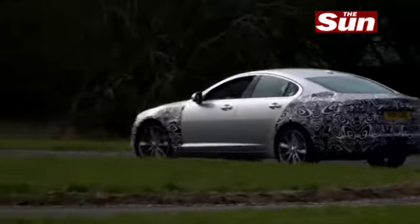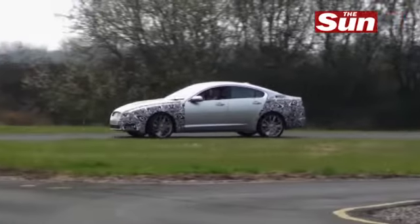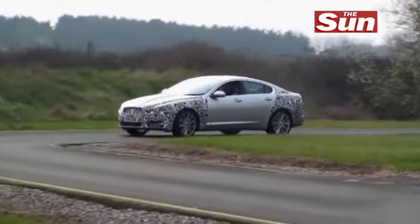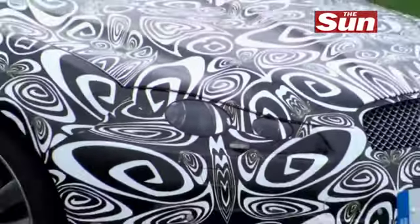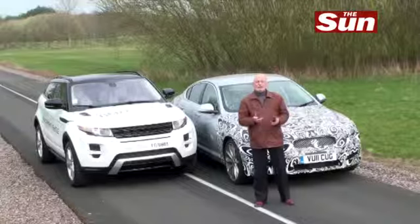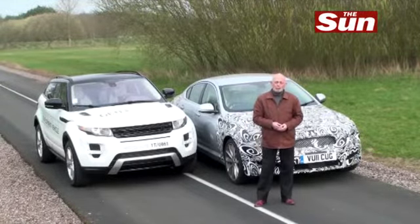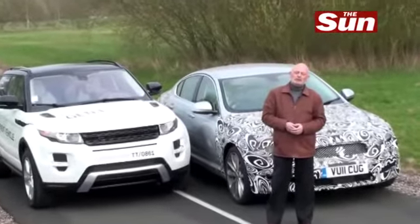Now, I'm sworn to secrecy and I can't tell you exactly how it looks, but I've seen it without the camouflage and I'm happy to tell you it's an absolute stunner. The XF has been a huge success for Jaguar. It's its best-selling model. It's won a staggering 80 awards all around the globe. But there is a difference with the new version.